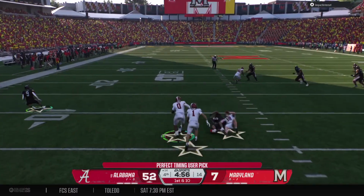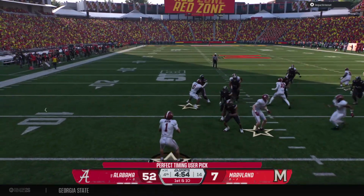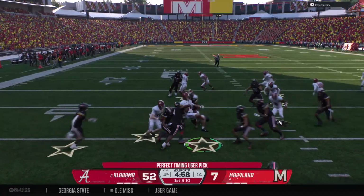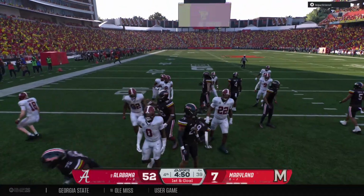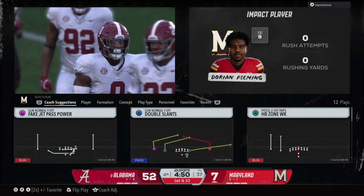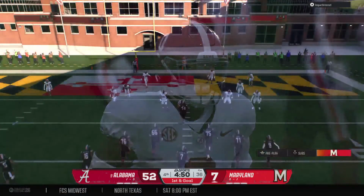And it is another interception. Just a terrible struggle for this quarterback. Oh, the ball squirts out. That football must be riveted to your rib cage. How can you let it go? At least they fell on it.